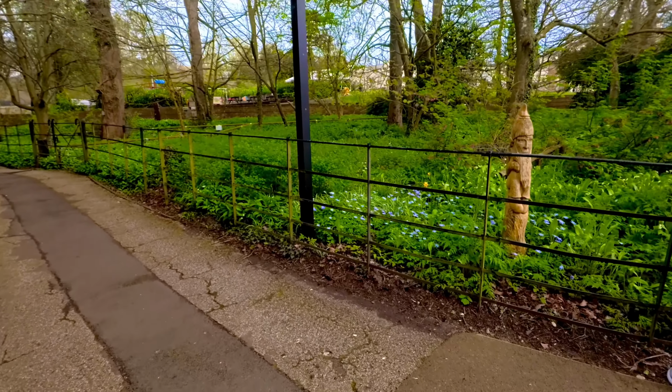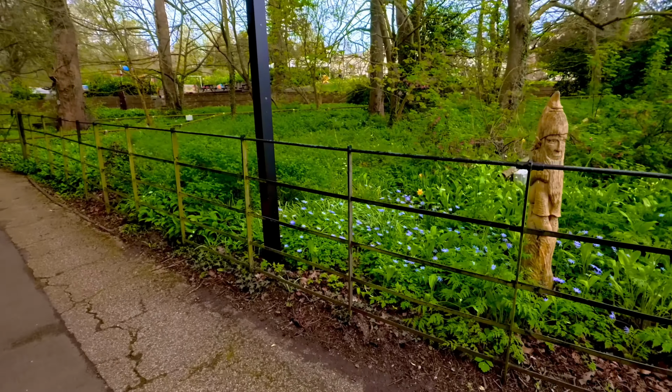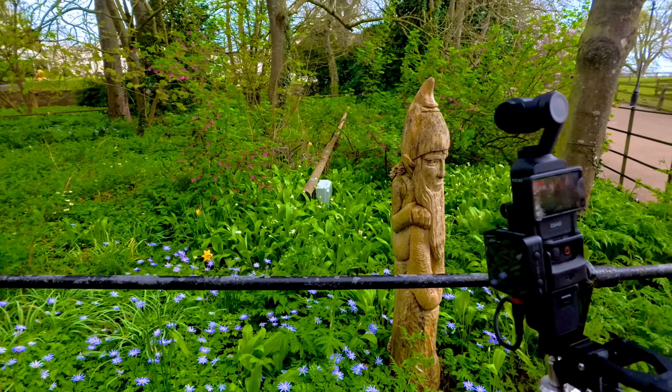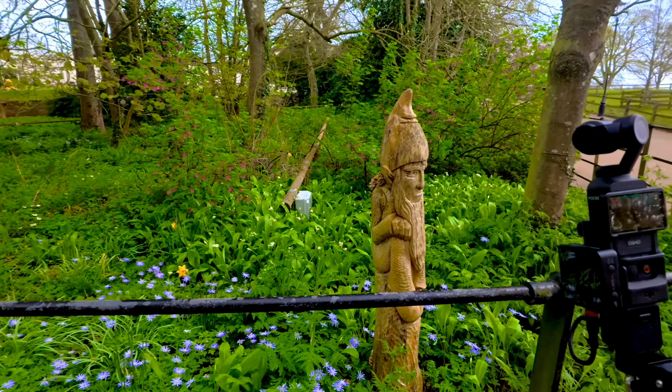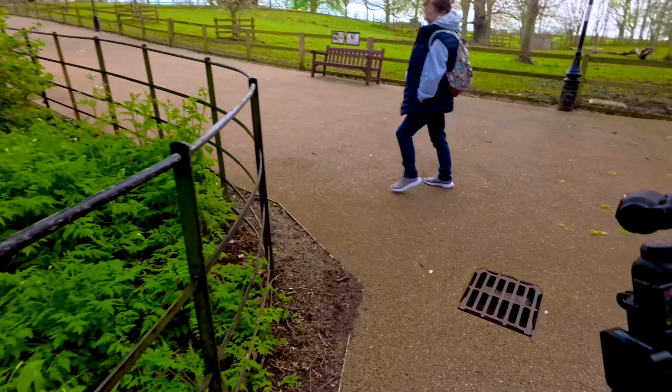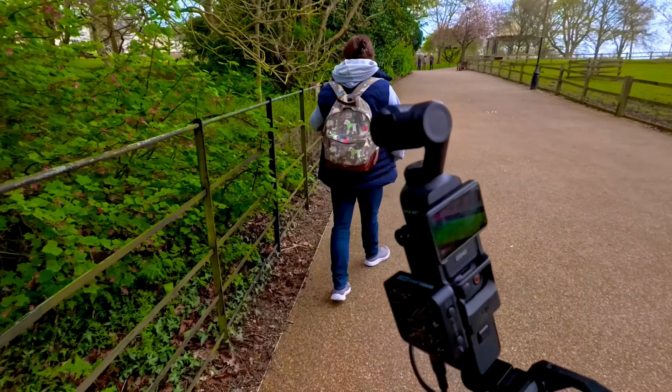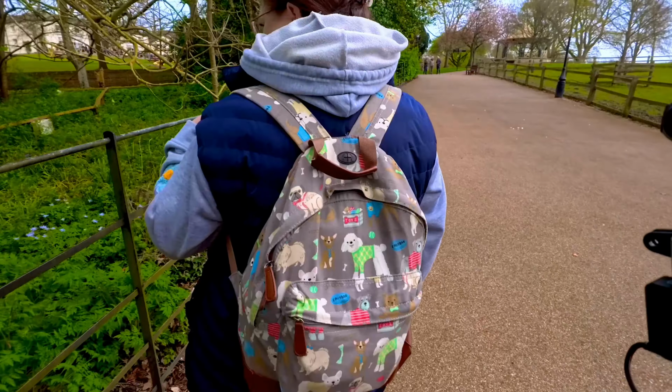Oh, they look quite nice, those flowers down there. The leaves look very familiar. We can smell the garlic now. Oh yeah, very pungent, isn't it? Did you say it was unknown? Yeah. The unknown statue. Oh, quite delicate pink flowers, aren't they? I'm assuming they're pink. I've got my sunglasses on.